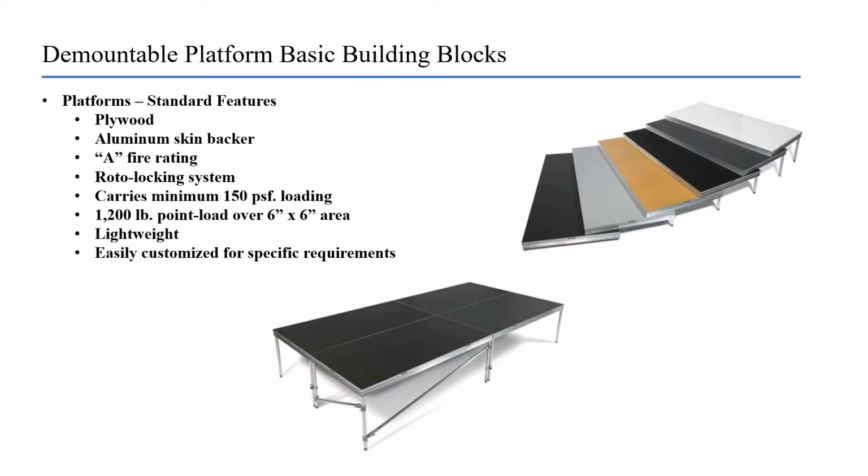The demountable platform is the most important building block in developing flexible spaces. Typical construction is a plywood deck with an aluminum skin backer, which provides a Class A fire rating for the entire platform. The platforms have a locking system that creates a single monolithic surface when engaged. We'll discuss the engineering of the platforms in later slides, but they are typically engineered to adequately support code-required loads, and higher load capacities or stringent deflection requirements can be met by adding additional structural members.